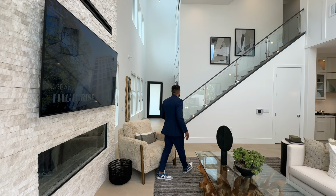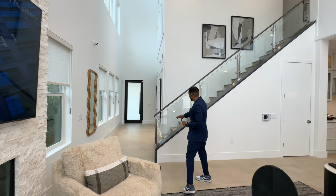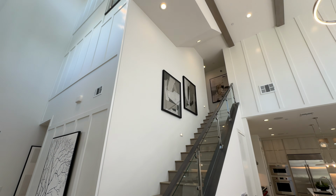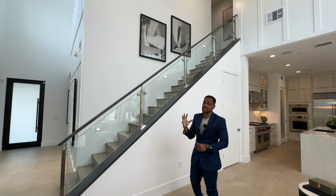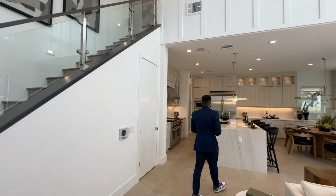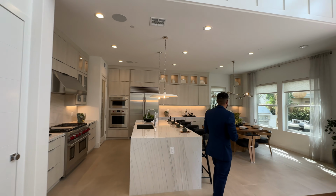Now, as we come around this way here, you can see on the staircase here, we do have the glass, which I think gives it a great look. And then when you're standing at the top there, it allows you to still look down and see your gorgeous living room. Now, let's come over here and let's talk about the dining area.